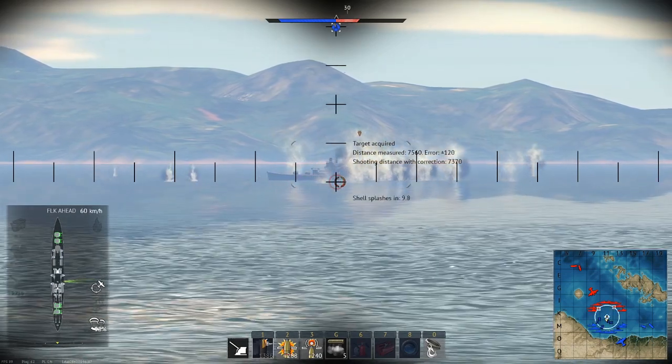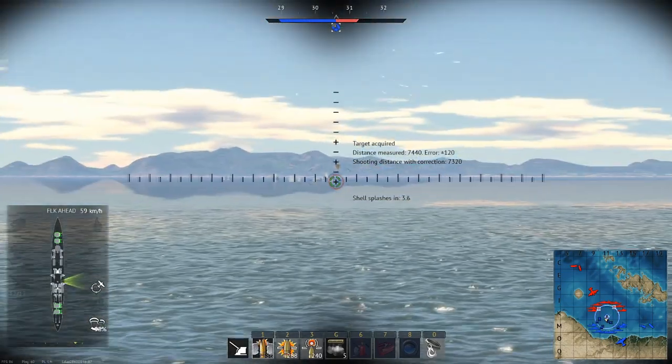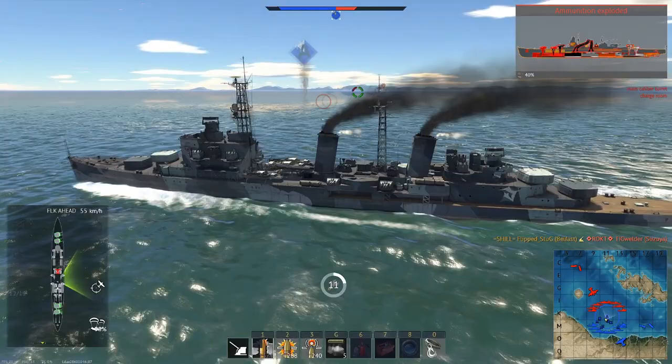Lastly, for the vessel stats comes mobility. The Southampton has a top speed of 58 km per hour, and the Belfast has a top speed of 60 km per hour. Both have pretty average mobility, so there's not that much to say about them here.